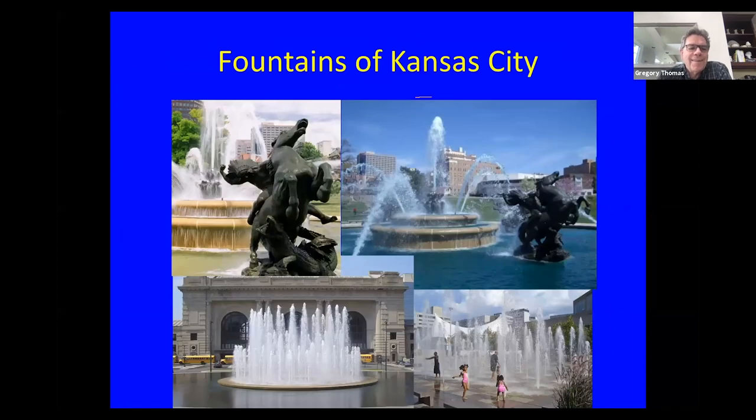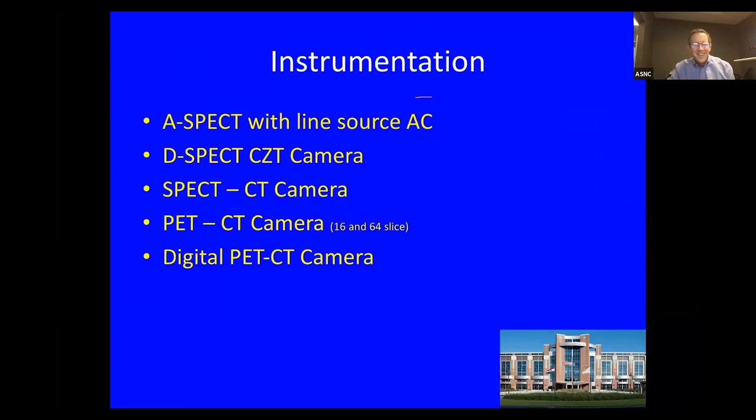All right, glad Greg's on. Here's the instrumentation that we have. We have some anchor cameras, SPECT cameras with line source. They all have attenuation correction, also advanced post-processing with the Philips proprietary software, Astonish. We also have two DSPEC CZT cameras. We do have, for some of them, the ability to do CT attenuation correction from a CT that's obtained separately.